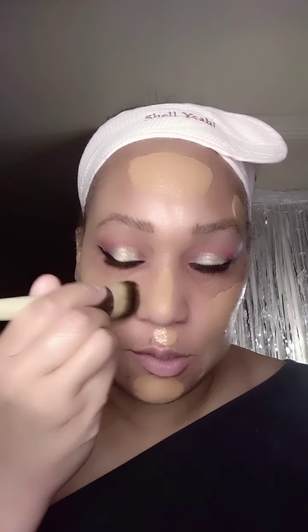But this foundation will dry up so quick. It's so mattifying. All the oily girls out there, if you haven't tried this, you need to try it. You will love it because it is very mattifying. When I first bought it, my skin was already dry, and I put this on, and I was like, girl.